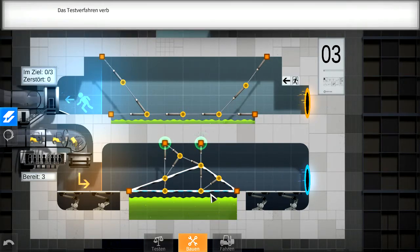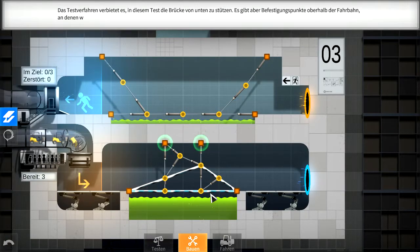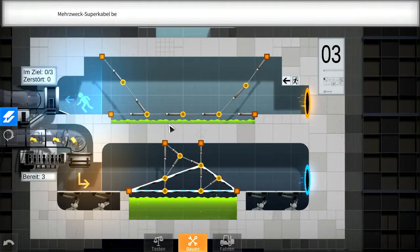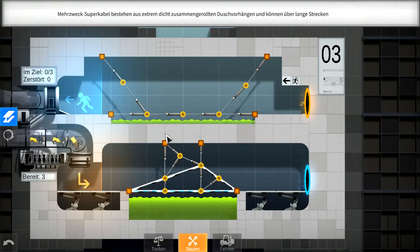Very good. Testing procedure requires that this test will not allow supporting the bridge from below. However, we can use the construction attachment points above to suspend the bridge with Aperture Science multi-purpose super cables. Multi-purpose super cables consist of tightly rolled shower curtains and can be stretched over long distances.